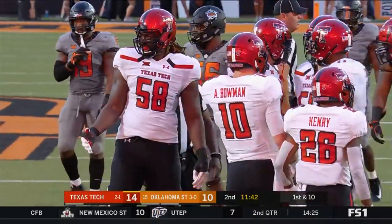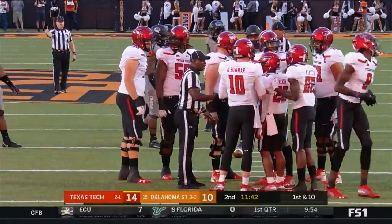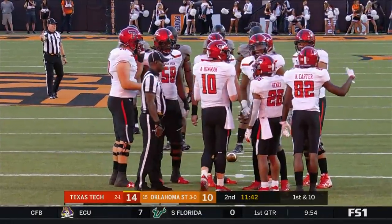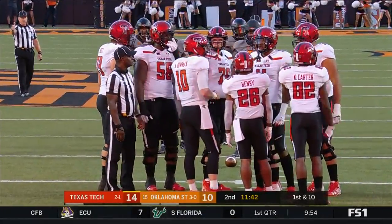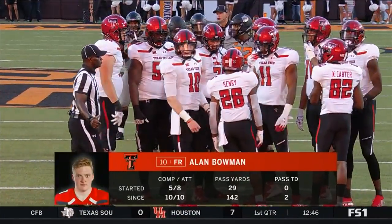Justice denied by Tech. So here comes Bowman. What? You don't like that one? I don't know. It kind of works. Okay. Yeah. Okay. You can go with it, though. All right. How about we go with this?